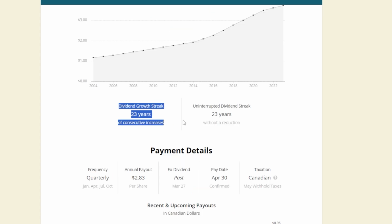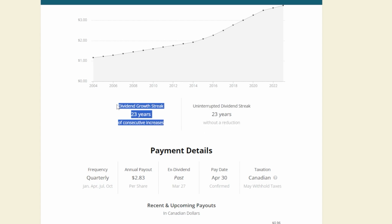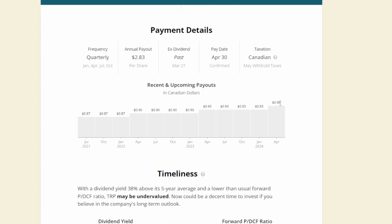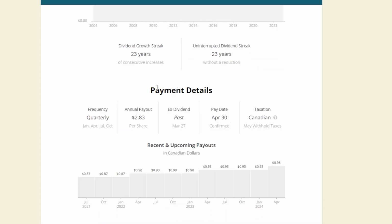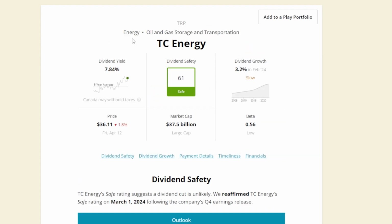But as far as dividend safety goes, all we have is history to go off of. We have 23 years without a reduction and 23 years of growth, which I honestly don't think is bad whatsoever. As far as dividend increase cadence, we're looking at around 3 cents every year or so, which again is not terrible considering you're getting almost an 8% starting yield. So if you of course want exposure to energy, this one could be offering a buying opportunity.